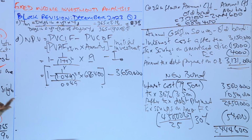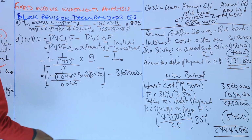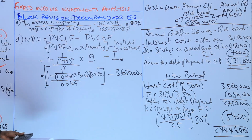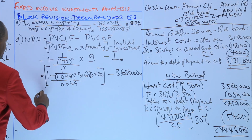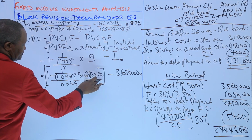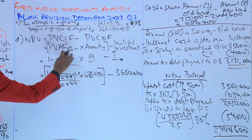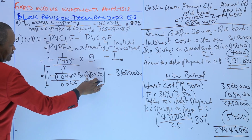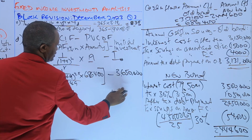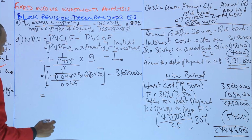So to calculate NPV, we needed two things: the present value cash inflows minus the present value cash outflows. And we have calculated both the cash inflows and the cash outflows. So the answer here will be the present value of this annuity. And we are using this present value annuity factor formula at 4.9%, 25 years. So we discount this annuity, we deduct from the initial investment. That will give us the NPV. That is going to give us the NPV here.